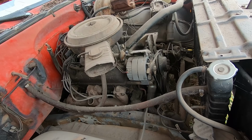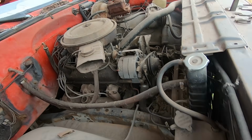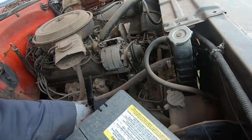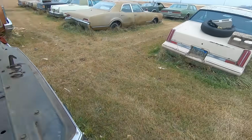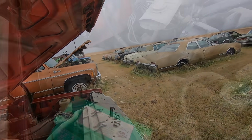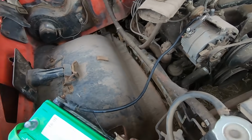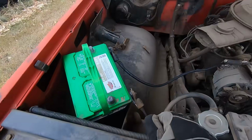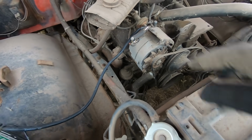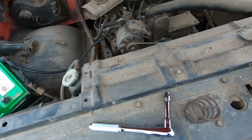Positive. I'm guessing the negative was bolted right there and is no longer present. Great. Well, hopefully we can find one somewhere. There's a few GMs. Found a negative cable off one of the A-body cars out here. Of course, the engine was gone, so I just got the cable and no bolts. So I'll just vice grip it on there. Good to go.